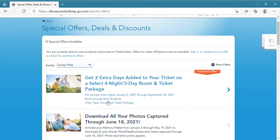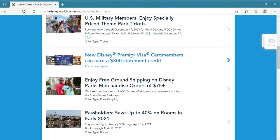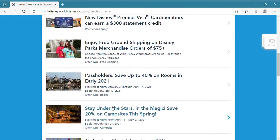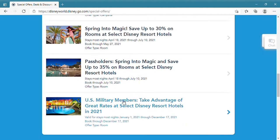So right now you can see they have a get 2 extra days added onto your ticket for a 4-night, 3-day room and ticket package. Memory makers, military discounts, card member discounts, free shipping on merchandise, pass holder deals, campsite deals, hotel deals, more pass holders, more military discounts.